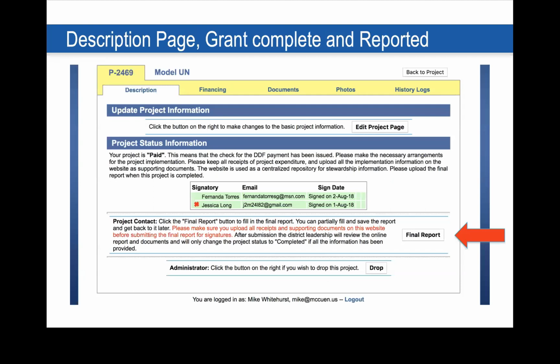And so this is what that page looks like. Go back to the description. Here you can see that both signatories have signed. They're in green. And to the right-hand side, it says final report. Click that button and it brings up the final report page. You fill that out, submit it, and you're done.